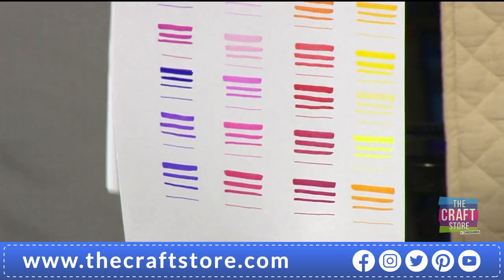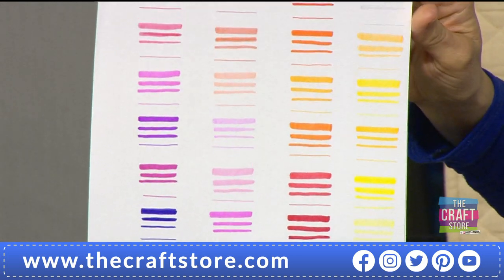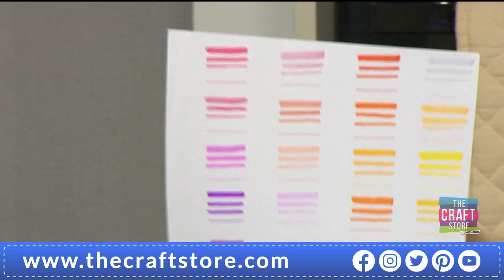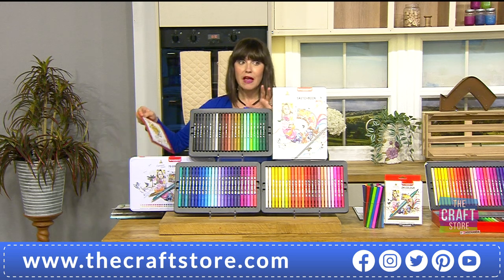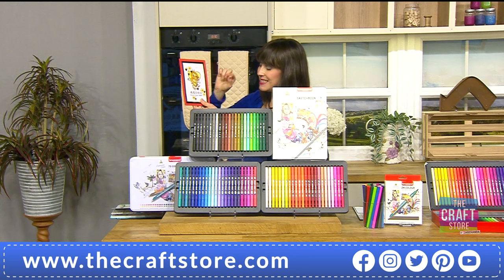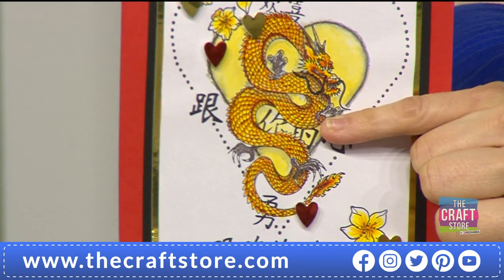And then look at that. They're so intense. But if you want to make them less intense, of course you can. Just get your water brush there. And again, let me show you the samples that Lou's done. Sometimes there'll be colouring books that put me off because of how tiny the detail is. But with these fineliner nibs, you can get right in there.